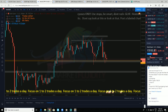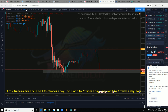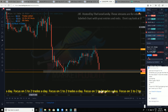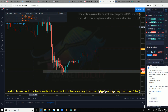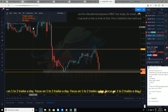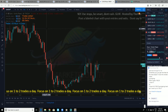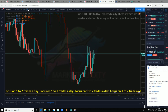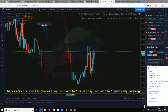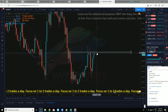Any opinion on Euro CHF? You know what? Since there's nothing to do, I normally don't do this, but I shall do this. I've never looked at this pair in my entire life. Maybe I have for like 2 seconds, but other than that, I've never looked at this pair, so let me just do some 10-second analysis here. It's approaching resistance. It's currently bullish. If you're trying to sell it now, it's a bad idea.